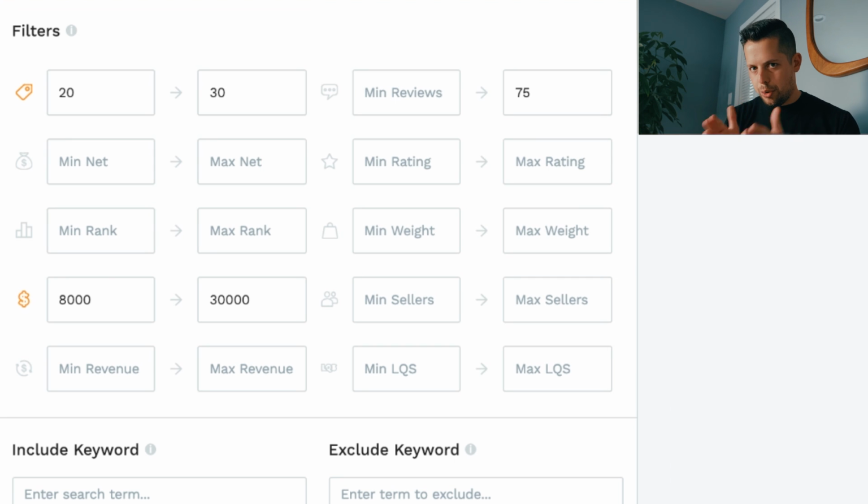I'm not telling you to just use those criteria. I'll have to rant on that for just a minute. But that is the power of what this can do, is it can search all of Amazon for products that meet what you're looking for.